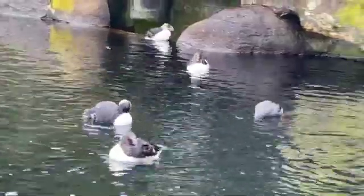Wow. This guy with his head going backwards, is he just resting? Yeah, yep, they just rest. They kind of tuck their head in the feathers. Yeah. Sometimes they preen a lot too, so you imagine them out in really cold water. There's cold water in here too.